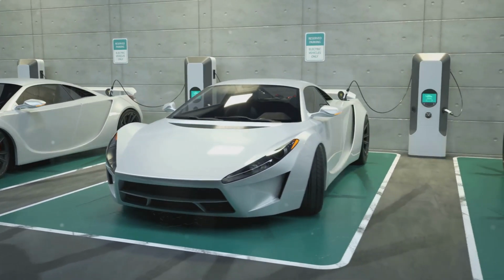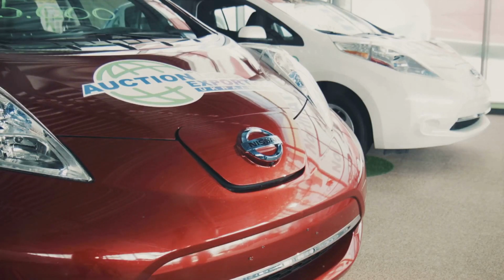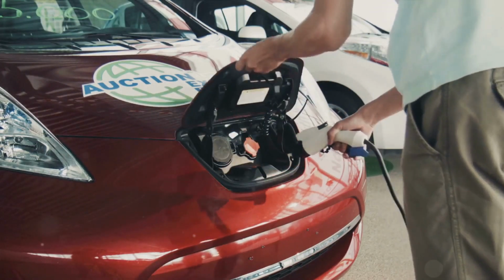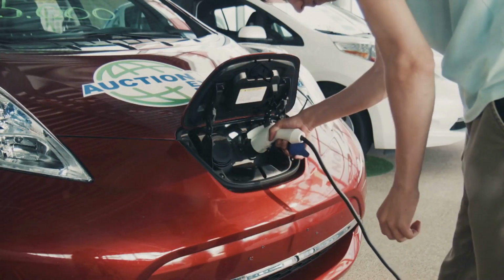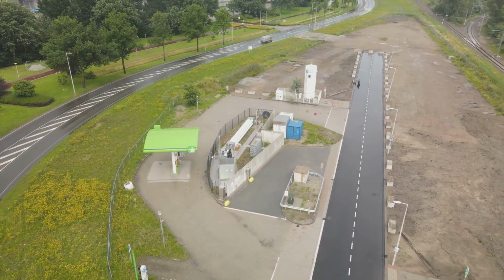We've looked at real-world examples of hydrogen-powered vehicles, from sleek sedans to heavy-duty trucks. These vehicles are not just prototypes, they're functional, practical, and efficient. They're proof that green technology can coexist with performance and convenience.